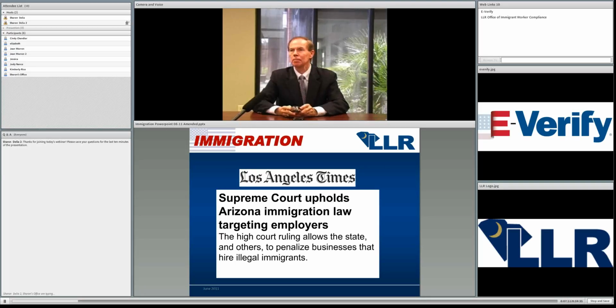And ICE typically does that when they do an I-9 audit of businesses. The I-9 form has been required since 1986 of employers to complete as they hire new employees. I-9 forms are subject to audit, and ICE could come into a place of business, check whether they are completing the I-9s and keeping them as required by law, and assess monetary penalties. And they also assess monetary penalties where they find that. But the court said that a state such as South Carolina couldn't assess monetary penalties.